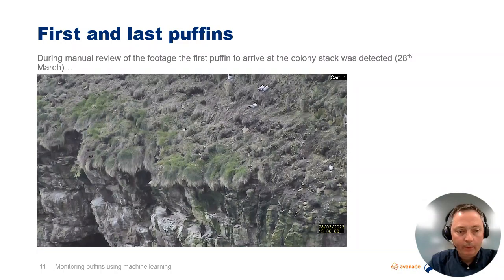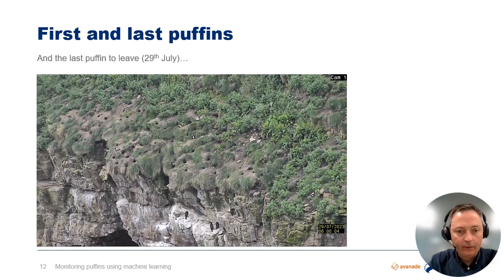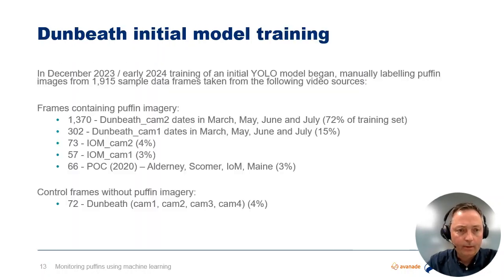We were also able to work out the last puffin to leave, which was on the 29th of July. They're in the center of the frame, just there, and they'll be leaving in the next few seconds. So this just demonstrated the value of having ongoing video monitoring, because we're able to pick up details such as first and last attendance at the colony.